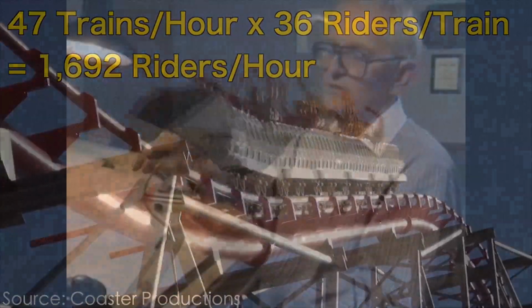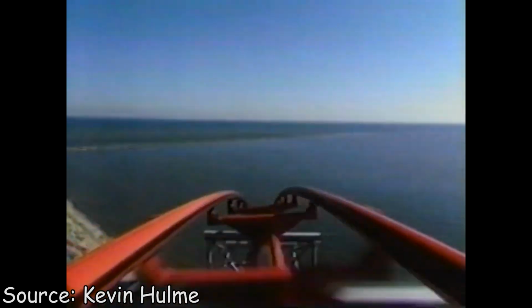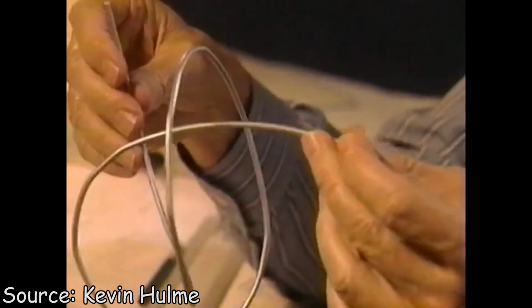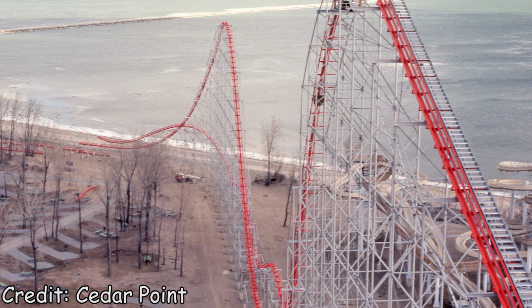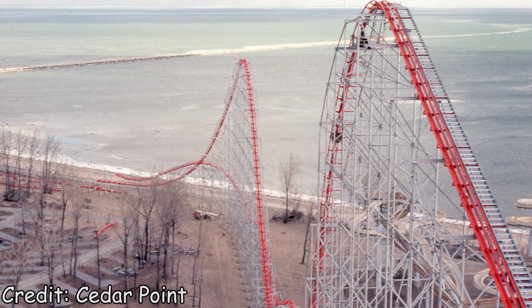We can trace the source of these wildly different ride experiences back to the drawing board. There is a fundamental difference in how these two rides were designed. In many ways, the debut of Magnum heralded the end of Arrow's old school design philosophy, ushering in the computer age and ironically rendering Arrow obsolete. Magnum pushed the boundaries of what was possible using Ron Toomer's old school pen and paper design philosophy, and it's kind of shocking to see that such a massive ride was hand-built on site with barely any computer intervention.